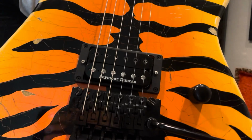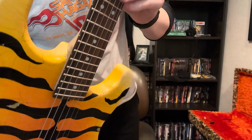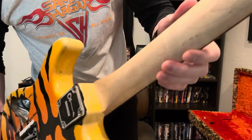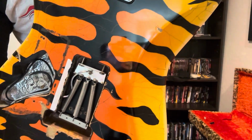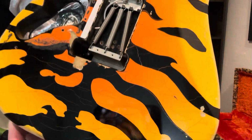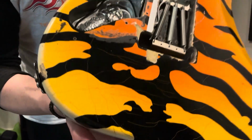and we'll get a lot closer, and look at just the detail of the relicing on this thing. It's just next level. And I'm like, who the hell painted this, Rob? Who in the hell did this? I said, did you do it? He said, no. He goes, Nick Amandalora did it.